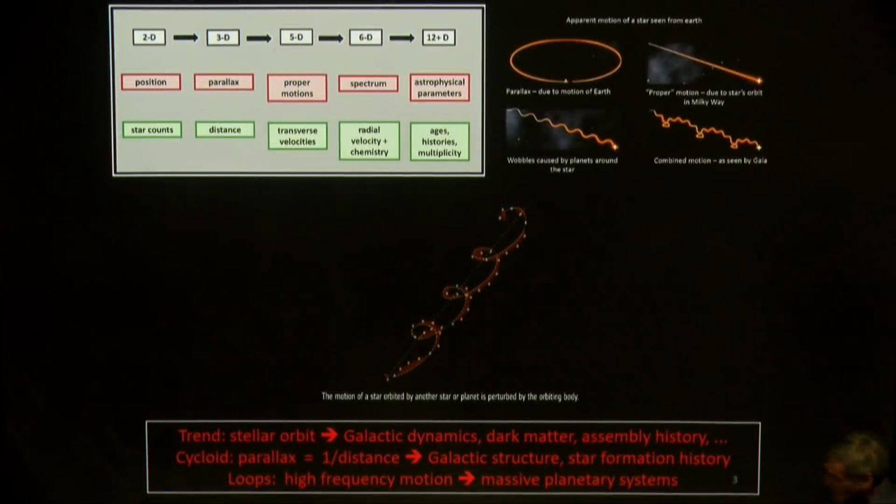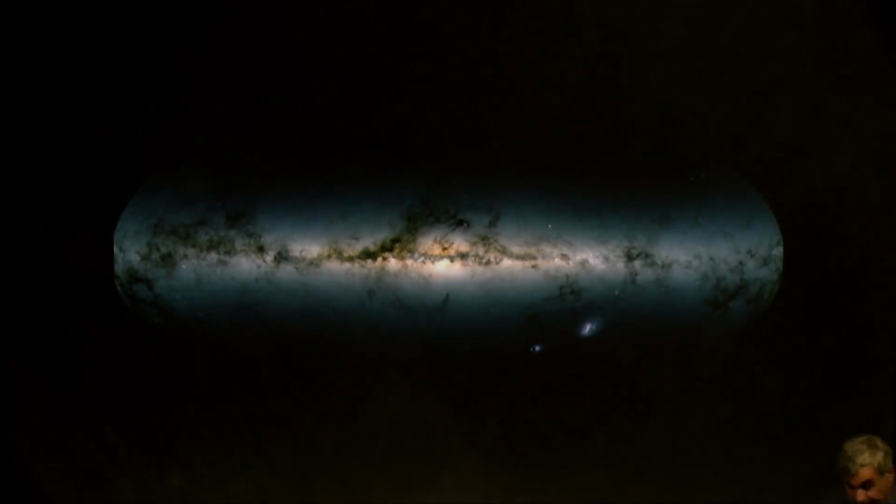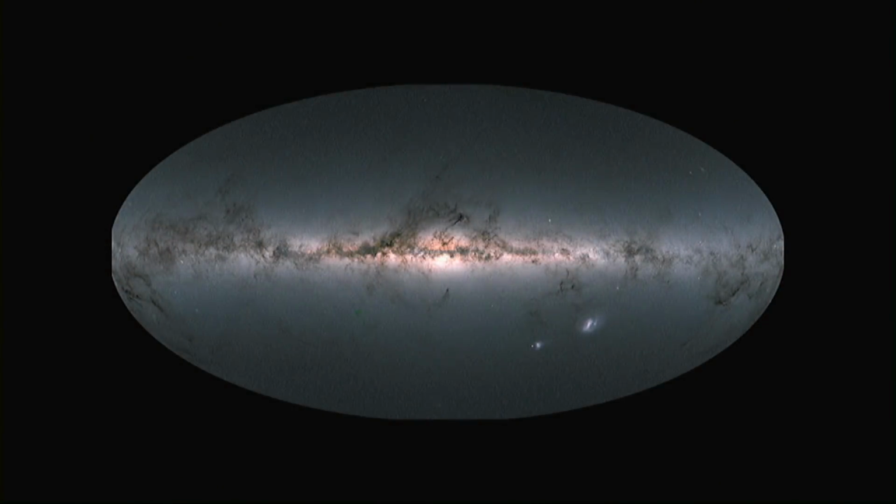But in fact, this is what we're going to try and deduce from all this information down here, these fundamental three-dimensional properties of the galaxy, but not as a snapshot. The goal is to do dynamics. So these are the kinematics which we measure, and the goal is to do dynamics. And here we are. This is a snapshot from a movie.